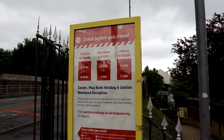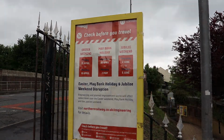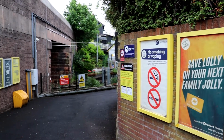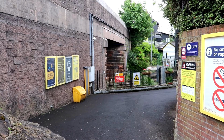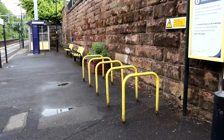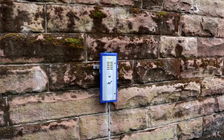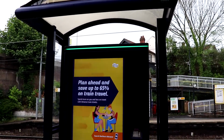As we move over onto platform 2, you will see some more information posters as you make your way down to the platform. And on the platform you will find a bike rack, another help point, and also a further electronic ticketing machine.